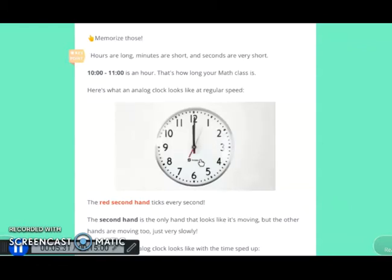Now, our minute hand is this long hand here, and it does not move as fast, but it's still shorter than an hour, so it's going to move a little faster than the hour hand. And then you've got the hour hand that's kind of right underneath the minute hand, and you can tell that it is not moving much at all. So that's telling you that it's going to be a little longer.